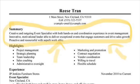Once you've figured out your strengths, you're going to want to create a brand profile. In this section, this is where you're going to actually put those strengths. You want to showcase who you are and what you're best at in a brief description. This section comes up right after your name and contact information. It appears right before your experience.